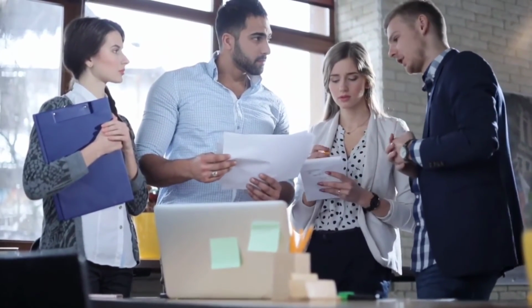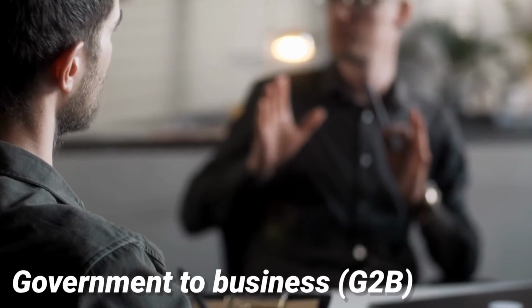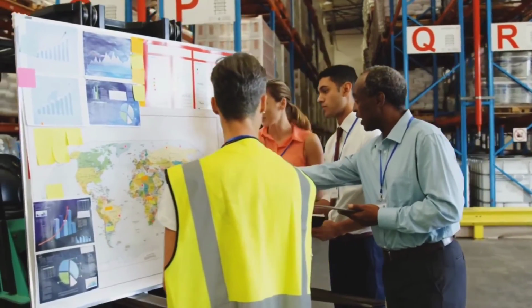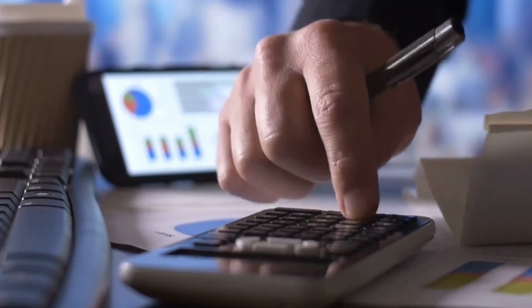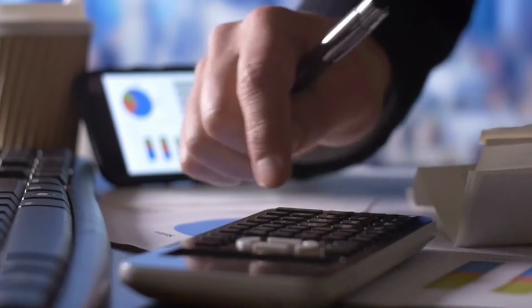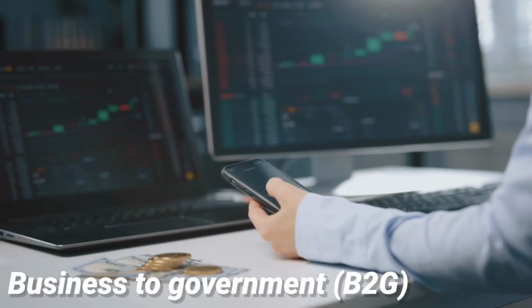Number 5. Government to business, G2B. When the government provides goods and services to businesses, G2B e-commerce models emerge. G2B e-commerce can be found in government procurement, data centers, and e-learning. Number 6. Business to government, B2G.